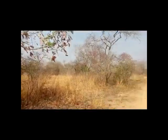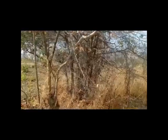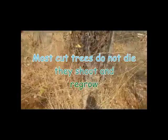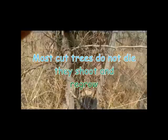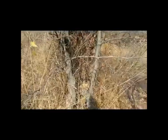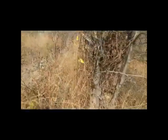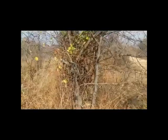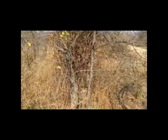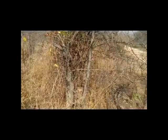But you can also see something else here, which is that the trees which were cut, they shoot. This is a tree which was cut some time back. You can see the stump in there, it was maybe used for firewood or charcoal, and it's got a lot of shoots now. This has grown back into like a bush. It used to be quite a big tree in the middle. You can see the stump. Now it's got a lot of small shoots.